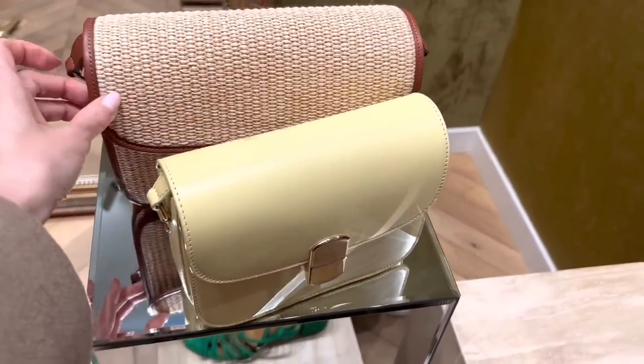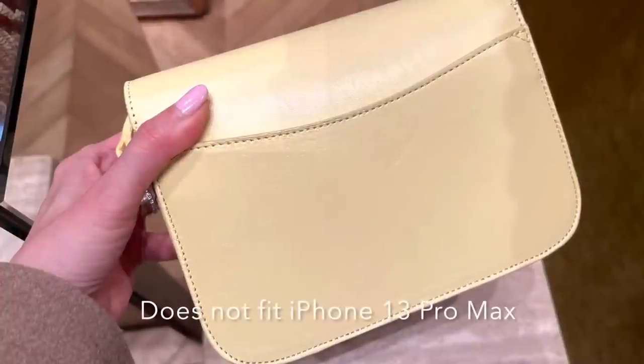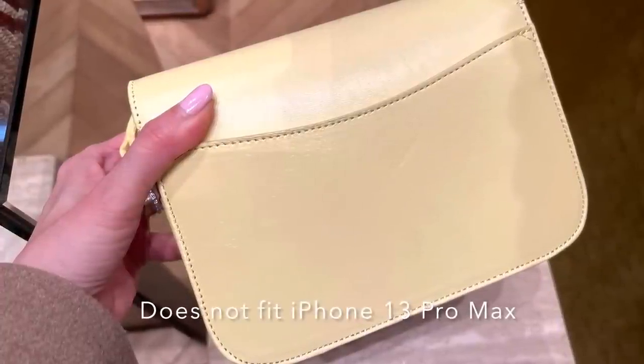Here are the two sizes side by side, and I discovered that the mini size, unfortunately, the back pocket is not big enough to fit my iPhone 13 Pro Max.